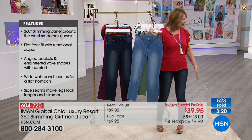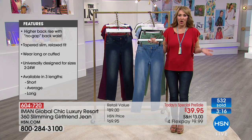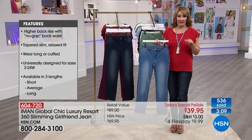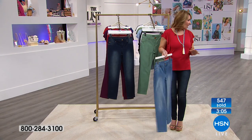Love the chambray. Did Debbie get a pair? I want Debbie D to come on over here by me and weigh in on this, because we all love when you find a jean that fits perfectly. I put these on, I could not believe how great they fit. These fit like $250 jeans, and I'm not kidding you. They fit so nicely. You just slip them on. They are great. Come on over, Deb.